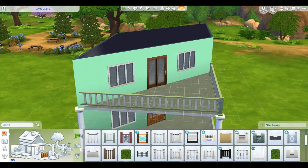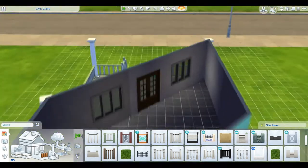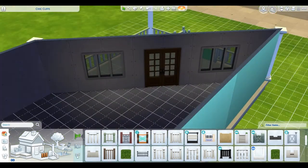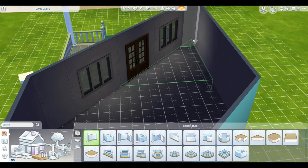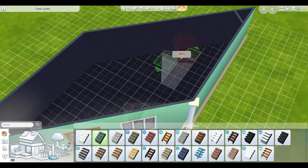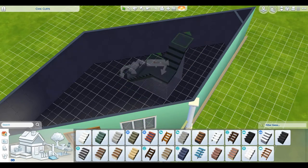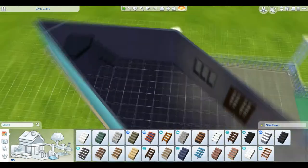So as you can see, I'm making the outside as green as I can, even though it's not a green, it's like an aqua green, which I still think it's kind of cool looking. I like the color. It's very soothing, so I'm gonna leave it as is, because, you know, why not?